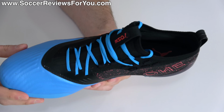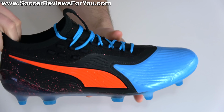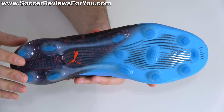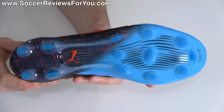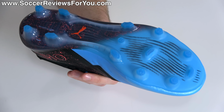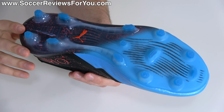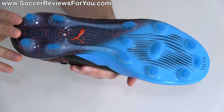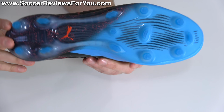From a weight standpoint, the boots are very, very lightweight, being the speed boot offering from the Puma line. The sole plate and stud pattern has nice flexibility to it, but also nice and solid through the midfoot as well. And then the stud pattern, being FG/AG, which is always a nice thing to have, is very, very aggressive and legitimately does work well on natural grass as well as artificial grass playing surfaces when it comes to overall traction.